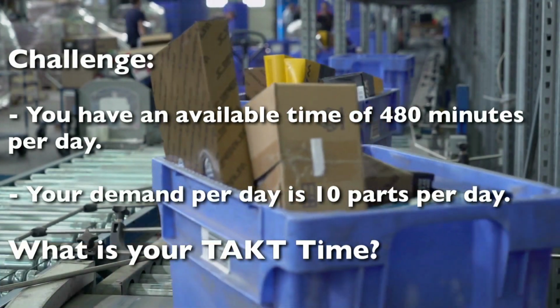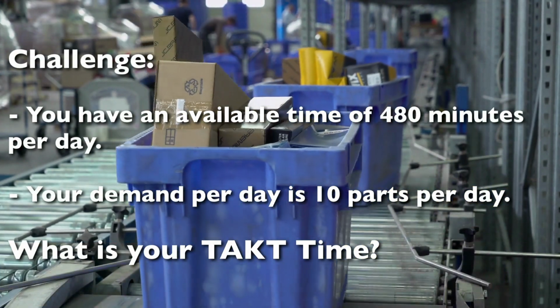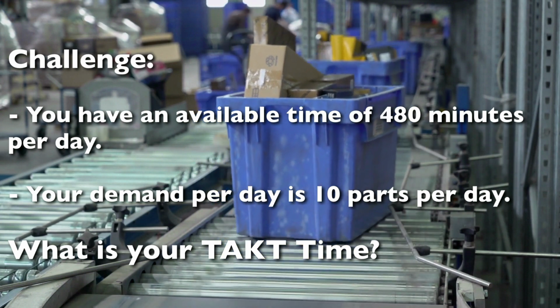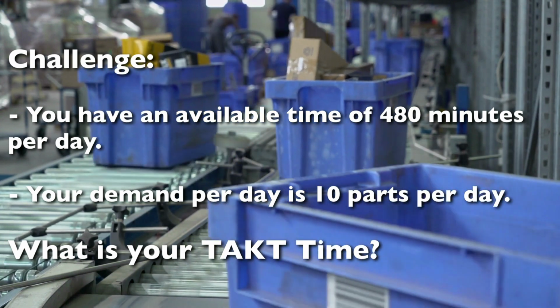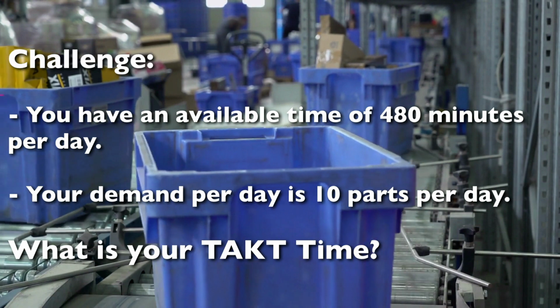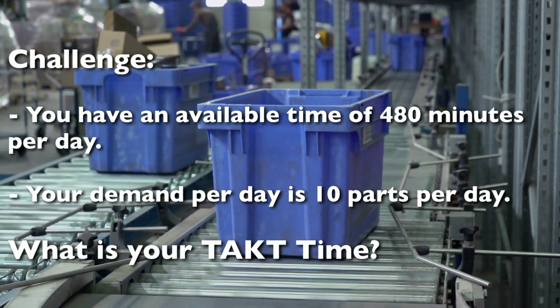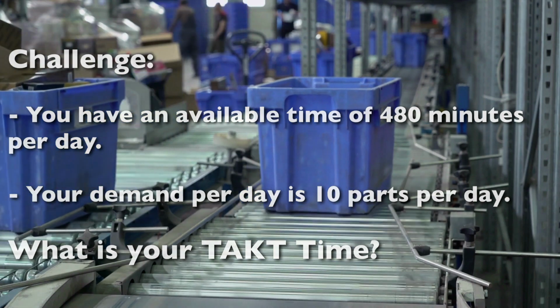Now you can try. Let's say that you have a workday that has an available time of 480 minutes per day. After calculating the demand per day, you discover that you need to make 10 parts per day. What is your takt time? You can write your answers down, start a discussion with the community, or answer in the upcoming assignment.